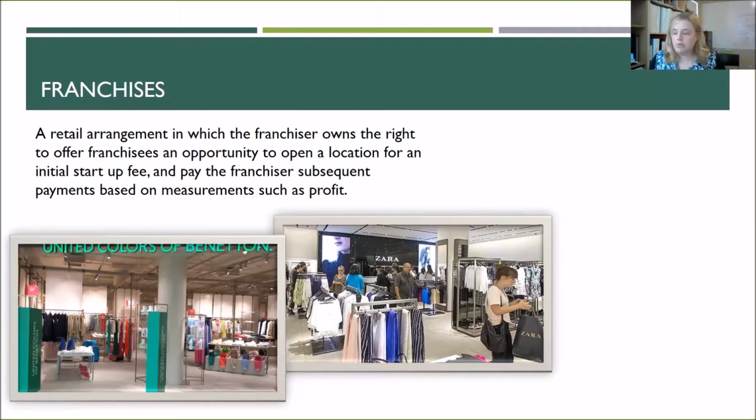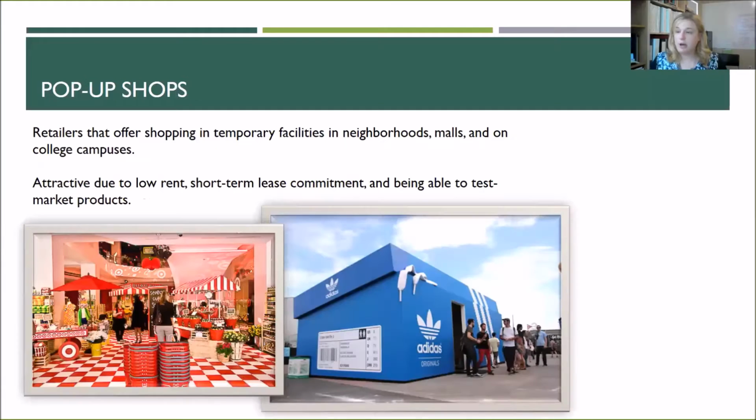And another that you are probably familiar with that's become popular is the pop-up shop.